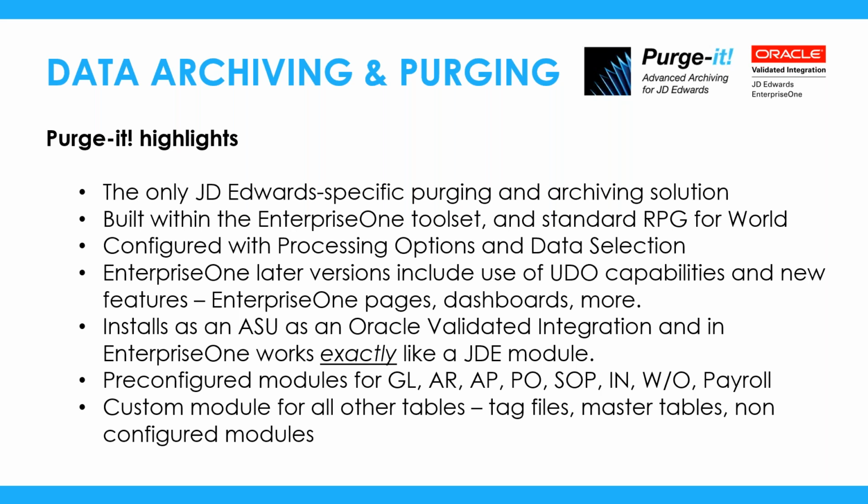And if you said, for example, I want to get rid of anything before January 1st, 2015, you not only need to look at the work order transaction, but also the inventory, the procurement, the sales, the receivables, the payables, and where they all end up, which is the GL.